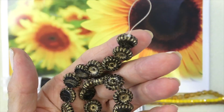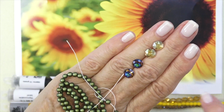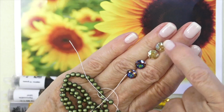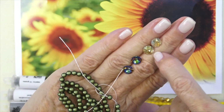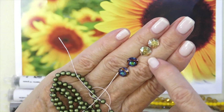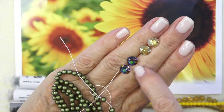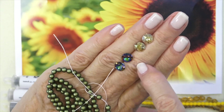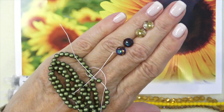Love that, the wash on that. We have some Krakowski crystals. We have 4 chatons, 2 in this beautiful sort of, I don't know, topaz, like AB. I'm not sure the color, or the name of it, but it is beautiful. And then look at this one with all the different colors in it. I don't know if that's similar to a volcano. I'm not exactly sure the color, but I'm sure it'll be listed on the website.